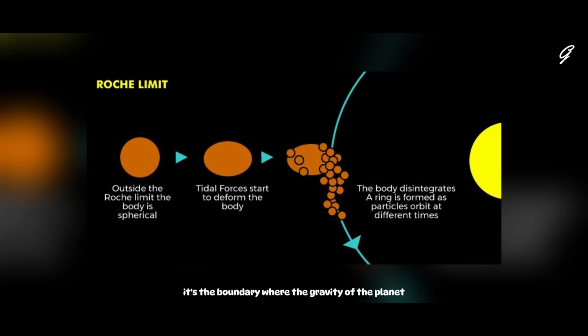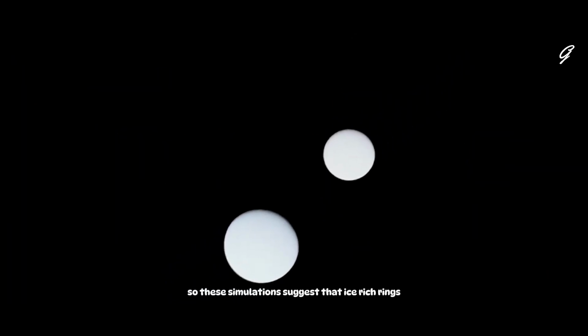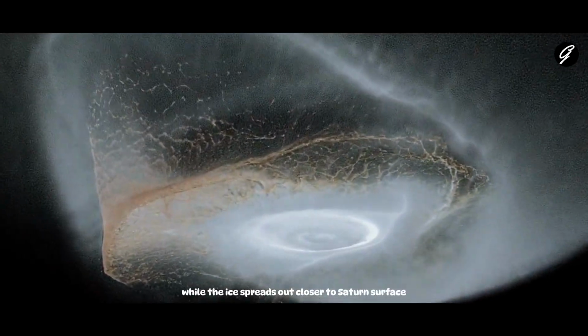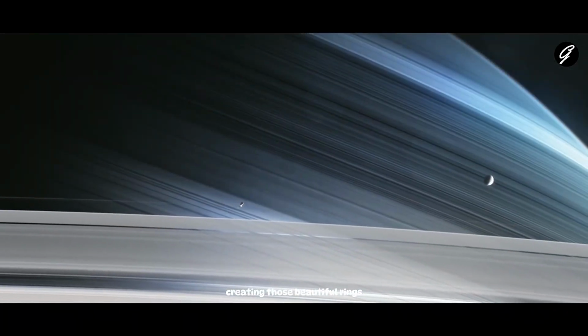It's the boundary where the gravity of the planet overpowers the gravity of the orbiting material. Rings can only form within this limit. So, these simulations suggest that ice-rich rings are a natural outcome of moon collisions. The rocky cores stick together, while the ice spreads out closer to Saturn's surface, creating those beautiful rings.